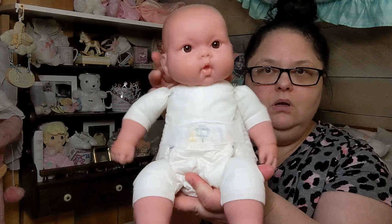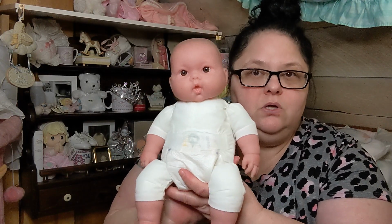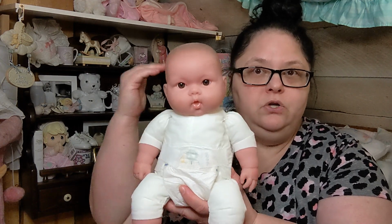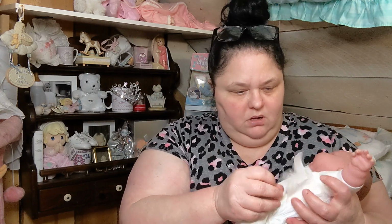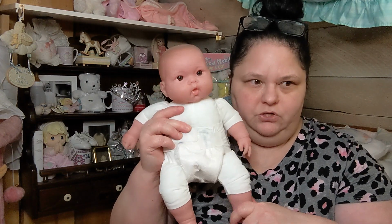This is a Behringer. This might be part of the twin set that was sold at Walmart. They still sell them at Walmart, but I think it's a newer edition. Okay, so she's not vintage. She's JC Toys. If she is vintage, she'd be in the 2000s. I had two more of this size that I also donated to the church.